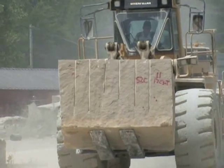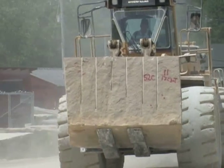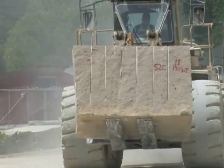And the idea is to get blocks of limestone. And what size blocks? I mean, these are huge blocks. It just varies from order to order. We'll get some blocks 10 foot long, 12 foot long, 6 foot long, whatever they need to use at the mills, whatever they make on the panels.